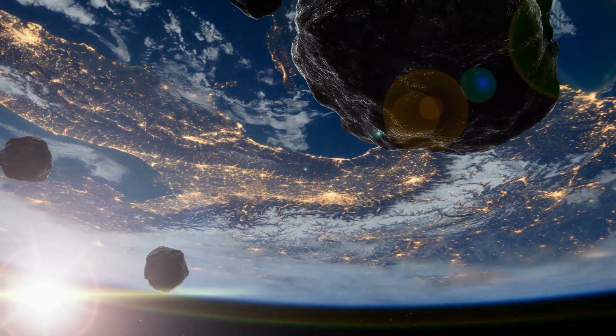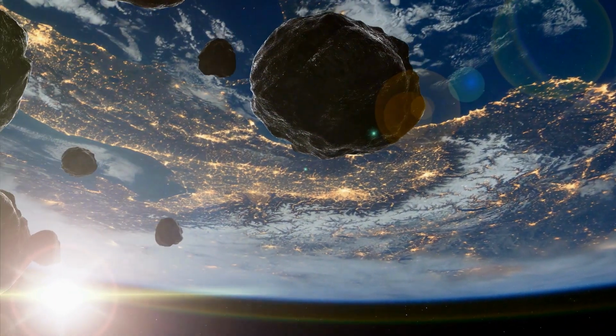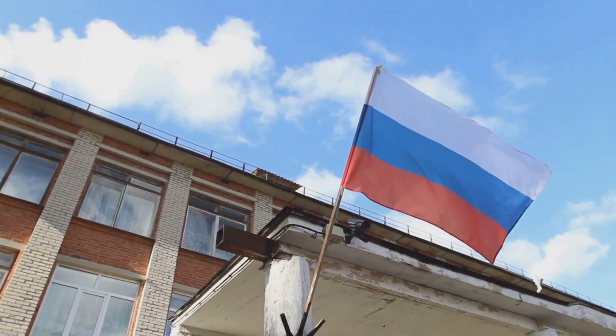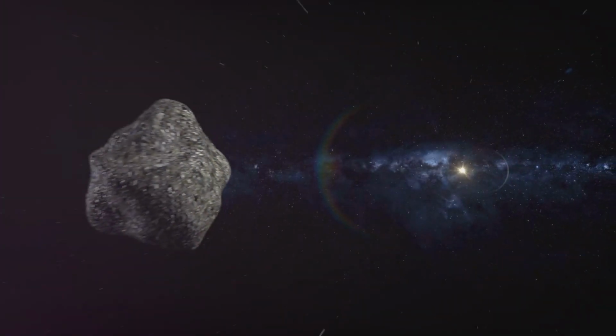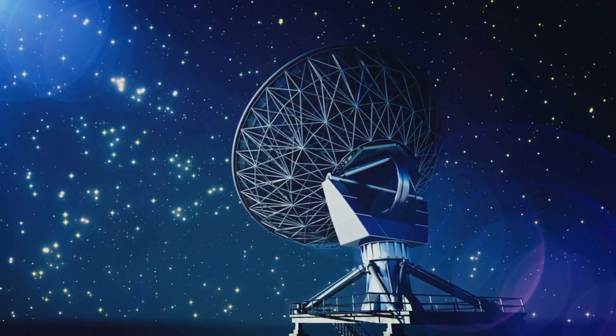Back in February 2013, in the early morning hours, a meteor hit the city of Chelyabinsk, Russia. The Chelyabinsk meteor was a bit of a wake-up call. It entered the atmosphere undetected and exploded with the force of 30 Hiroshima atomic bombs. Why didn't we see it coming?